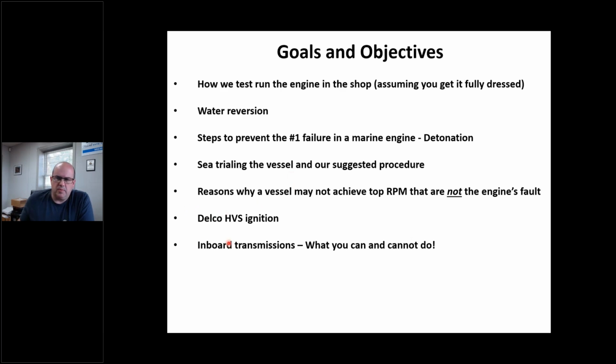I'm going to spend just a few minutes on this HVS ignition. This is the high voltage switch. This is that plastic distributor housing. This is a tricky situation. It's probably right now one of the more common things I see get screwed up.